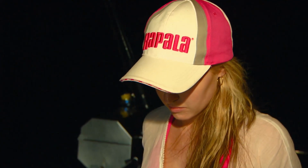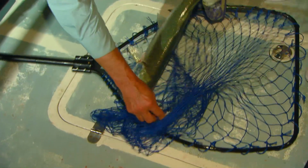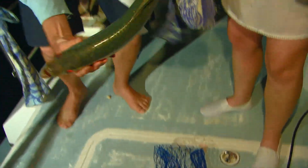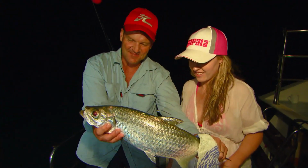Fantastic. You very rarely see them that big. I'll get him out and show you. Here we go. Come on, mate. I'm going to let you go. That is a big tarpon. Look at the size of that puppy. Well done, and they jump and fight well.